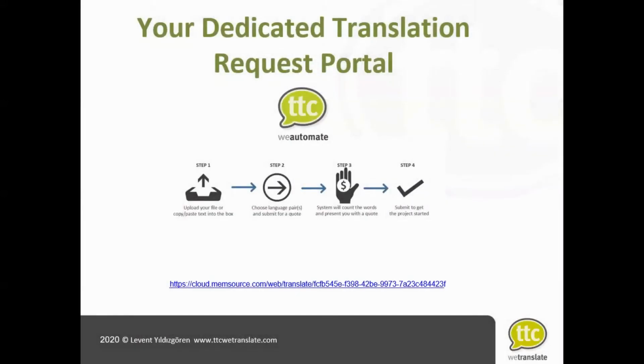Your dedicated translation request portal. This portal can be used for really urgent projects, something simple. If it's 9 o'clock at night and you realise you needed to place a translation, obviously we won't still be in the office, but you can upload your file here. It will tell you the cost straight away. We would have already agreed costs with you, and you can place a translation. So your translation will automatically go to your approved translators, and they will start the translation work straight away.